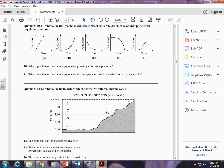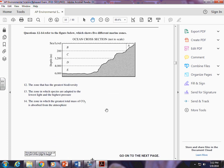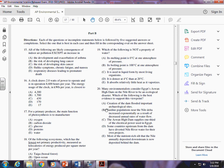Moving on to our next most missed. Number 16, which you've seen before. A little bit of math here, not difficult at all. So the clock draws 2 watts of power to operate, and it's in operation for 8,600 hours per year. The energy usage of the clock is in kilowatt hours per year. It's closest to, notice that they're asking you for kilowatts, and they give you watts, so you're going to have to use some King Henry died by drinking chocolate milk.